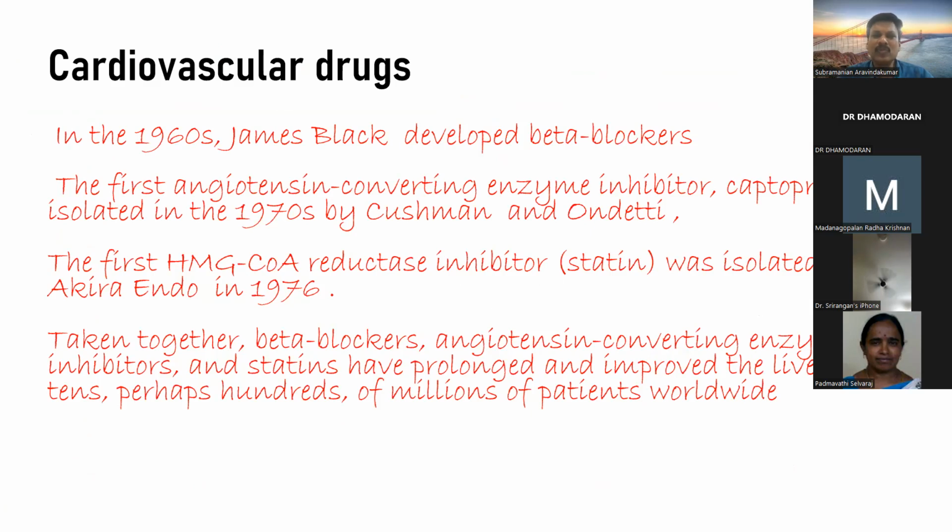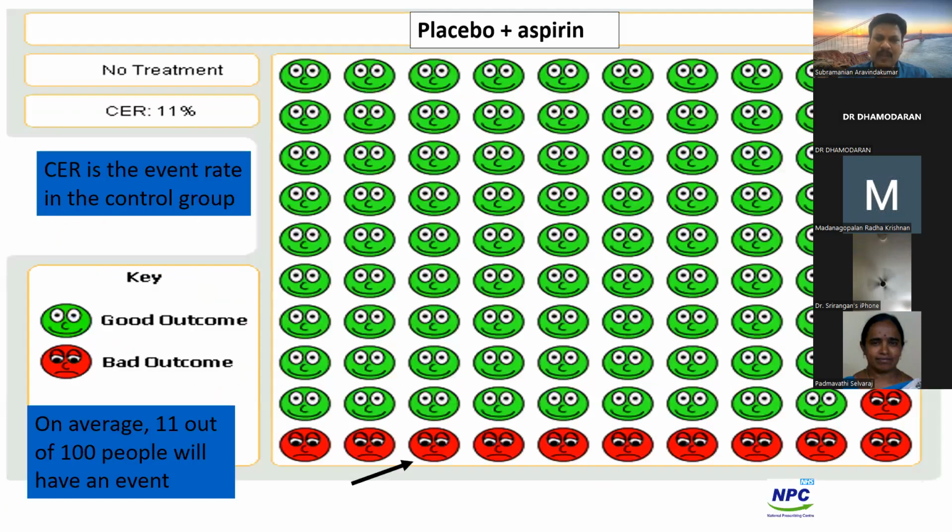We have got a lot of medication. Beta blocker came in the 1960s, ACE inhibitor came in the 1970s, and statins came in 1976. So the main medications for cardiology started in the 1960s and 1970s. So what happened? Aspirin was the only drug available at that point of time. So I'm only giving aspirin.